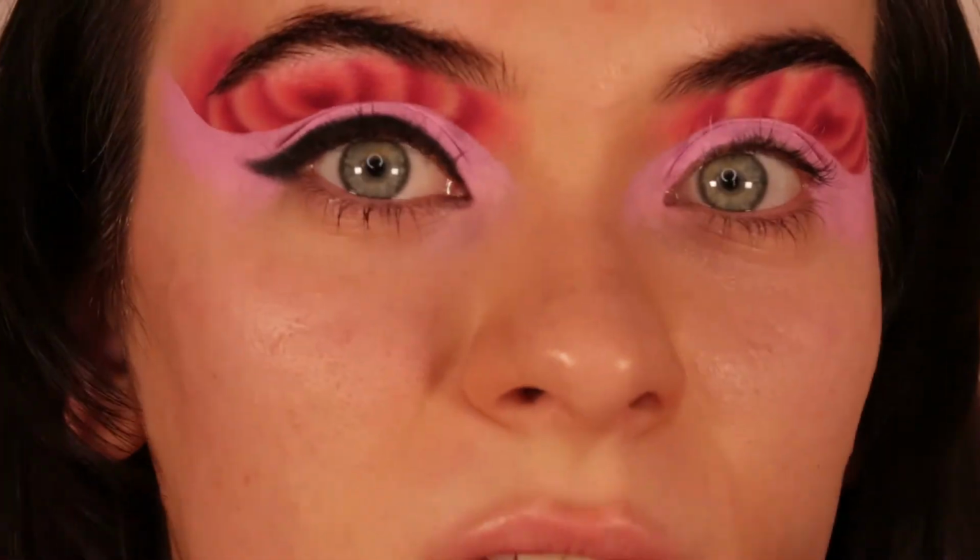Okay, so that black is incredible. Not being funny, but oh my god, that's so dark. That went on so easy as well. Like, it properly clung to the product. I'm really happy with that black.